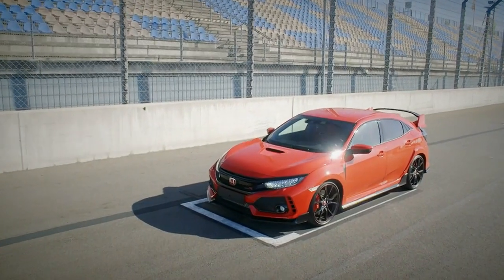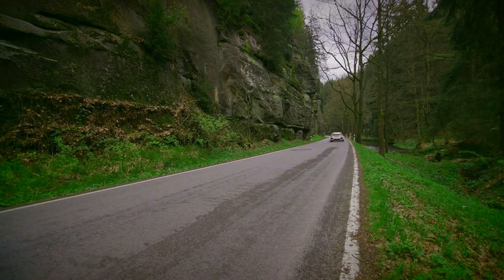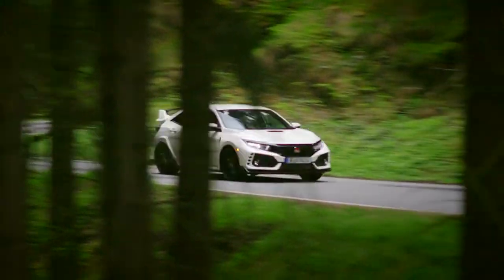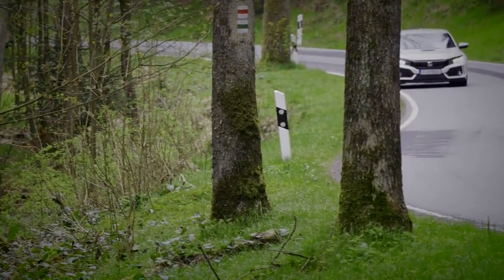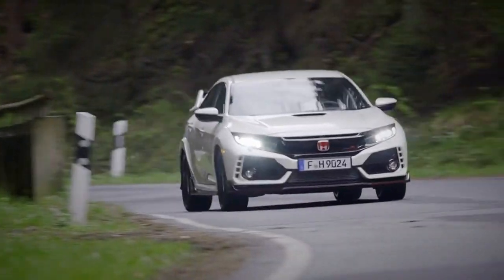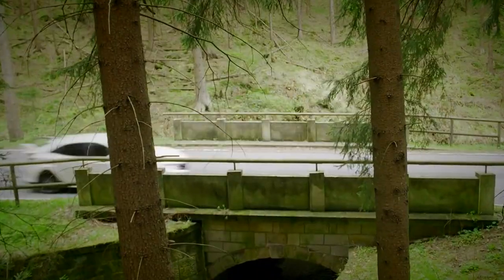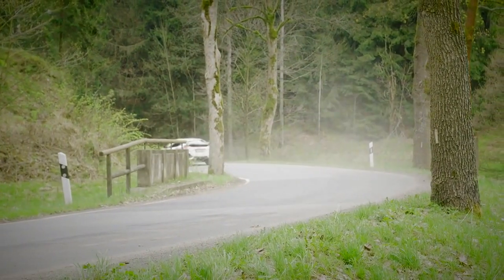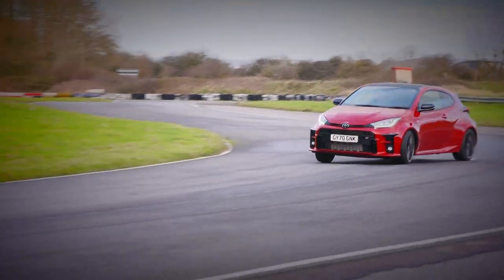With its most recent update, the Type R is better than ever, with incredible levels of grip and straight-line speed. We're not too sure about the styling, but you soon forget about it when you go for a drive. The Civic is an incredible car, although it will struggle to keep up with the Toyota, hitting 62 from rest 0.3 seconds later. And while it does have as much grip as we've ever found in a front-driven hot hatch, nothing beats an all-wheel drive system for utter confidence. The GR Yaris is everything we hoped it would be, and a car that truly lives up to the hype.